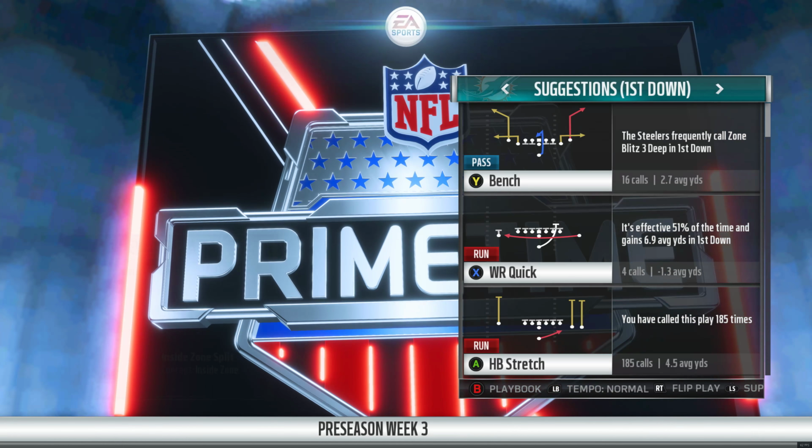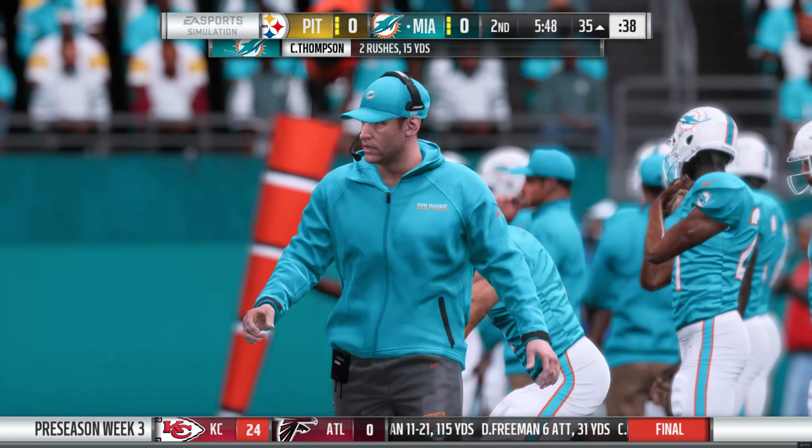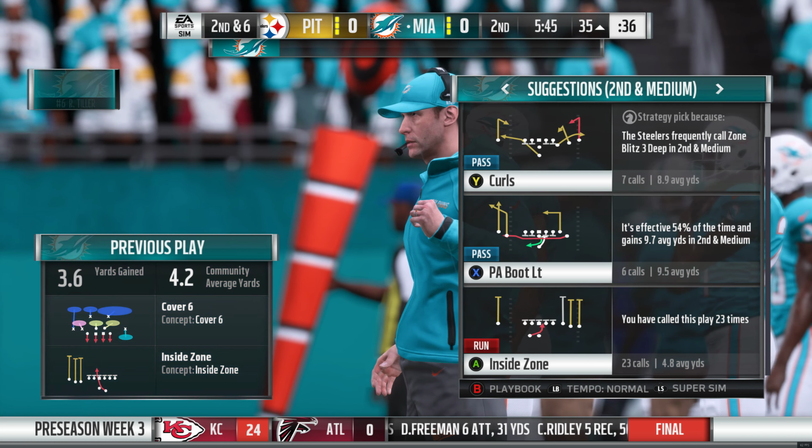Back-to-back good plays have him on the move on first down. Detroit! Detroit! Right back to him on first down. And he'll get 4 here down to the 35-yard line. I call that play a success. A nice inside run sets up a very manageable second down. A very solid gain on that play.